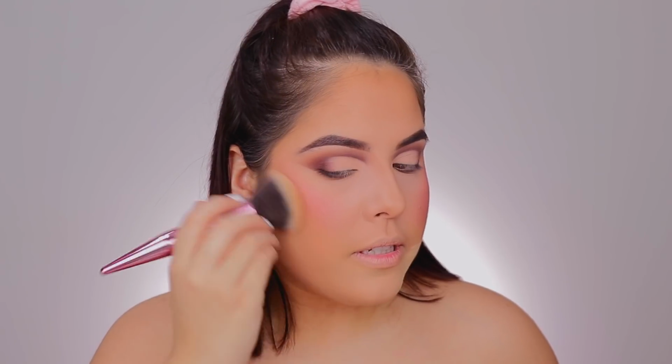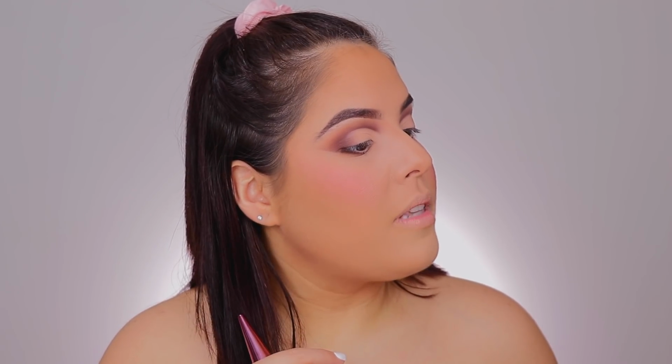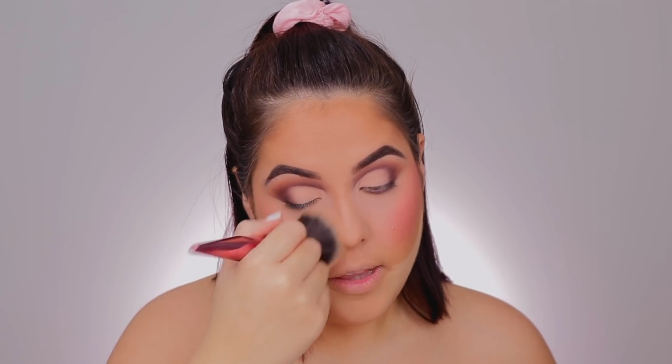If I wouldn't have set my foundation first and gone in just with the baking powder, it would have left like a distinct line. But when you set it, you don't have that, and it makes it look really nice and airbrushed. So love that.